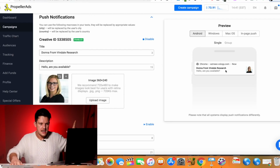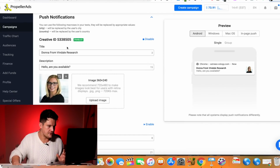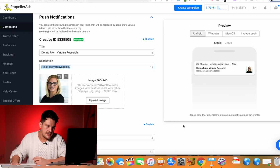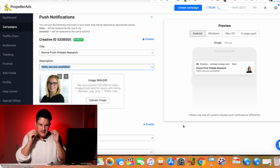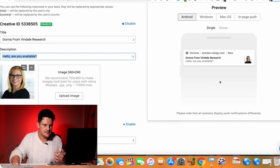Now, you don't have much room with push notifications when you're creating it. So this is setting up a campaign here. You basically get one line for the title, one line for the description, and an image. As you can see, the first part of this strategy is that I've made it look like they've received a message from someone, which works really well, because some people do push notifications saying, oh, I've released a new book, with a picture of a book.